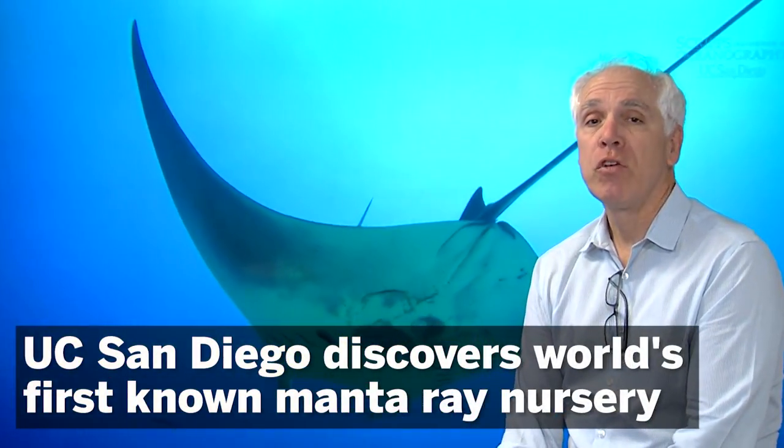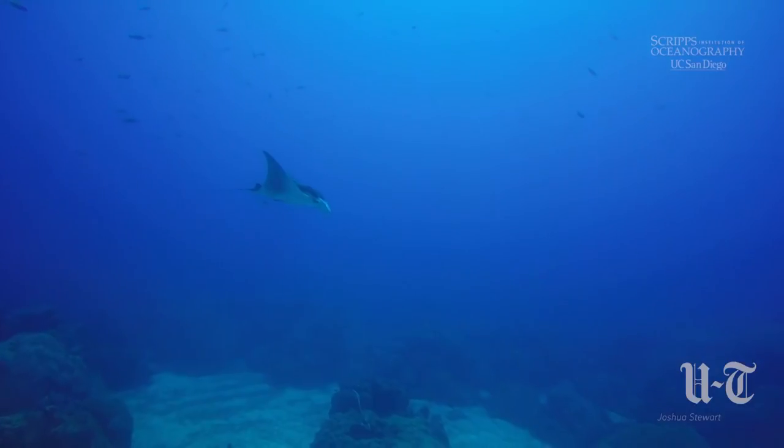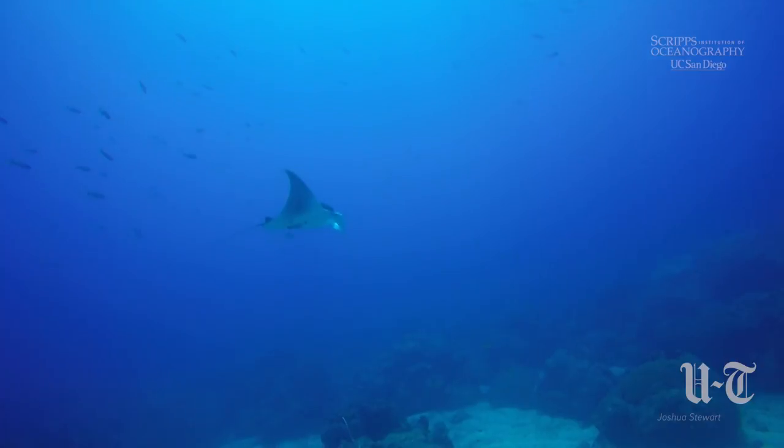It comes out of UC San Diego's Scripps Institution of Oceanography, and it involves manta rays. The university is announcing today that for the first time they have discovered the location of a manta ray nursery. They've been looking for a very long time. They would see adult manta rays in the ocean, but they never found where the nurseries were. So for the very first time they found one, it's in the Gulf of Mexico.